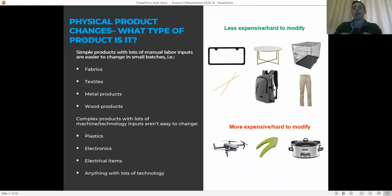Electronics and electrical items, same thing. Electronics are near impossible to make micro improvements to. You want to move a headphone jack from here to there, it's not really possible for the most part, unless you're going to invest definitely tens of thousands of dollars and more likely hundreds of thousands of dollars.